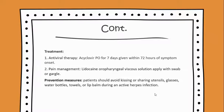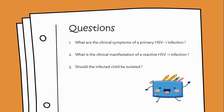Prevention measures for the HSV1 virus are that patients should avoid kissing or sharing utensils, glasses, water bottles, towels, or lip balm during an active herpes infection.